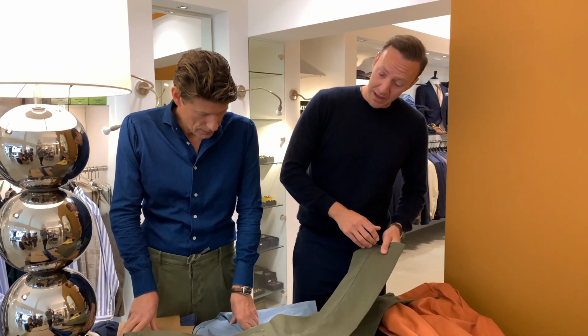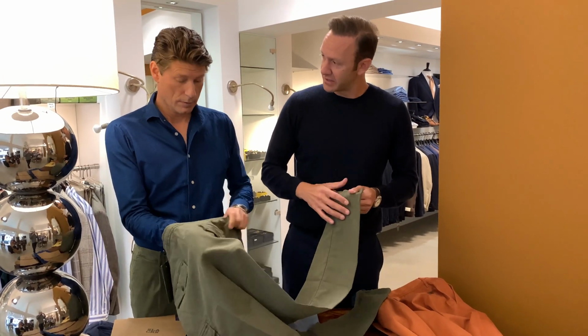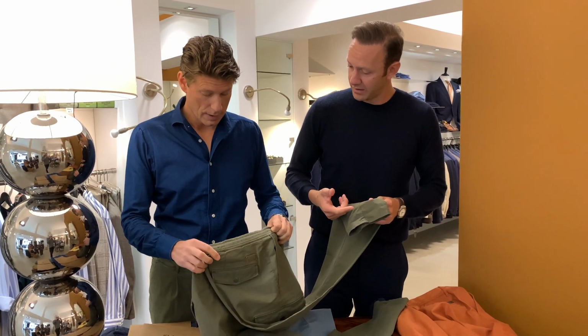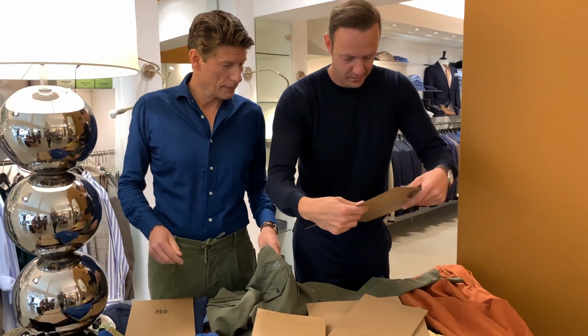We changed something inside this fabric. It's more soft, as you can see, and you have 1% more elastane inside to give more comfort. Okay? And what kind of colors do we make? I'll show you. There you are.